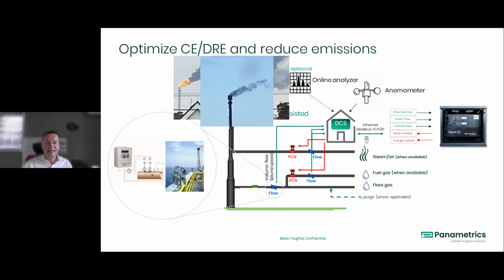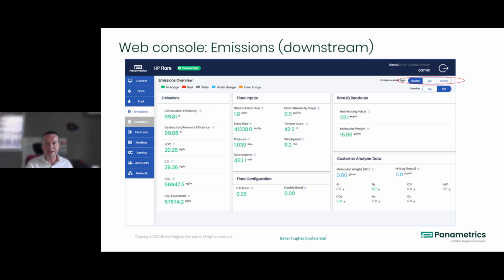So with that being said, when you go back to the kind of console that you have in the control room, what has changed there is that on the top right, you have a system type as steam. Therefore, unlike what we had earlier, you can see on the flare inputs, now you have a steam flow that was not present when we had non-assisted flares. This steam assist flow will be moving. If I had a video there, you could see it moving almost every second.